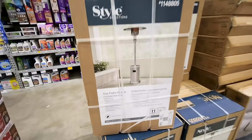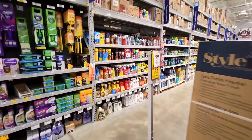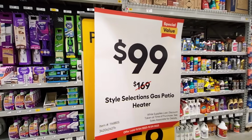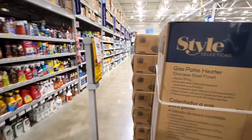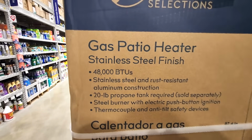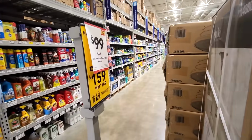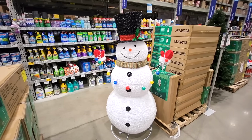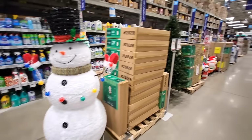Another good deal is they had this patio heater. This has been $159 for a while now, only $10 off, but they got this all the way down to $99. Really good pickup on this, especially with the cold weather approaching. It's 48,000 BTU stainless steel, rust resistant. It's going to take a normal 20-pound propane tank, but only $99 for this, guys. Really good deal.